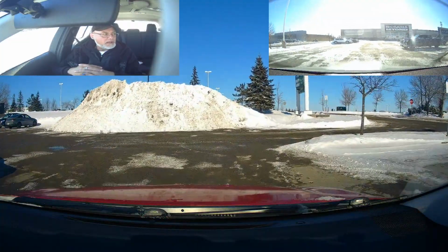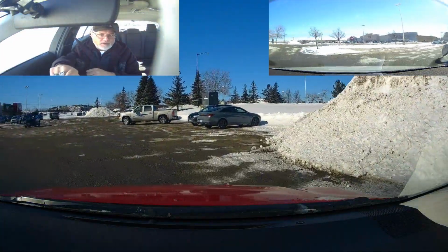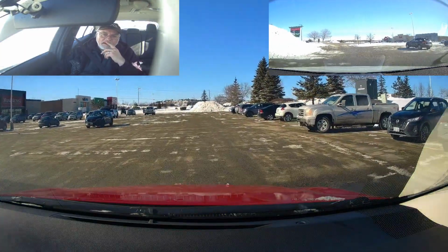This time we'll do forward parking. With a space on your right. I saw a space there between two cars. Oh, right there. Yeah. Between that black and... Yeah.